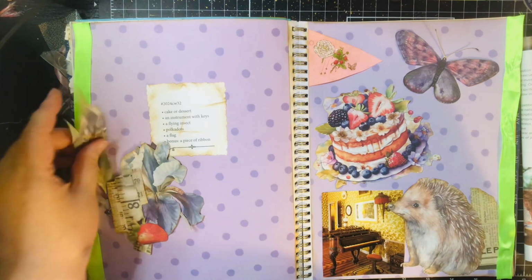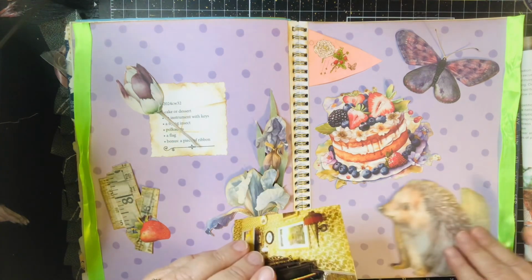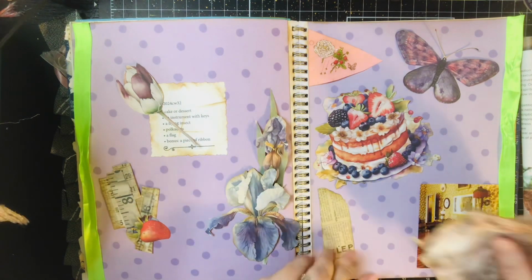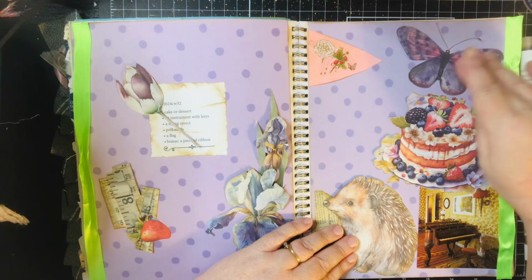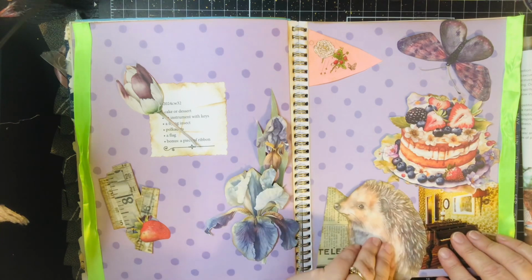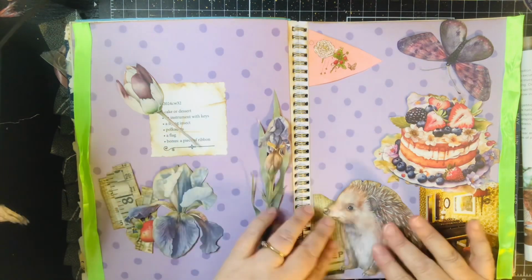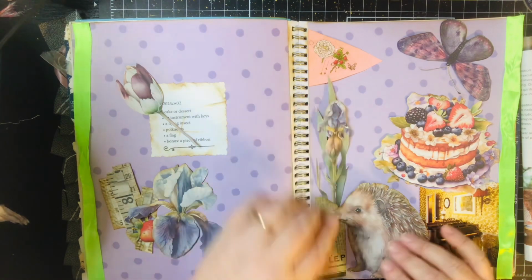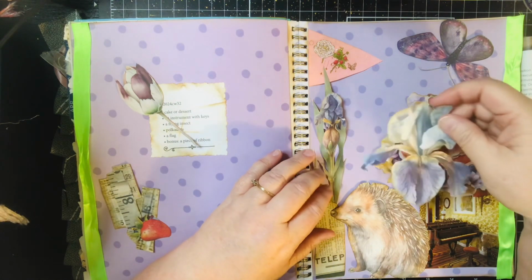Oh yeah. These also aren't part of the prompts, but I really like flowers, so I thought I would add those. So I may come back and change this up a bit. Let me try that, maybe something like that. And let's see here. I've got this long one, which could kind of come out from behind there. I love, my mama used to have a bunch of irises and they were so pretty.